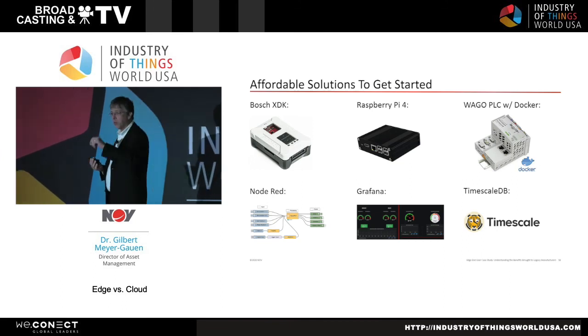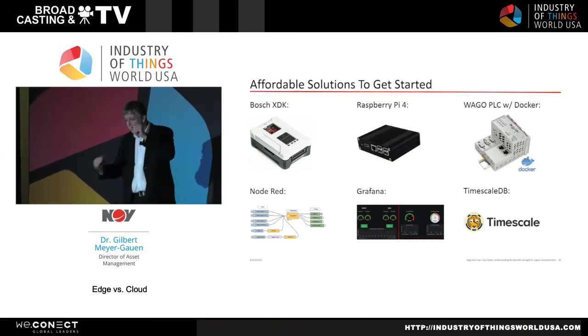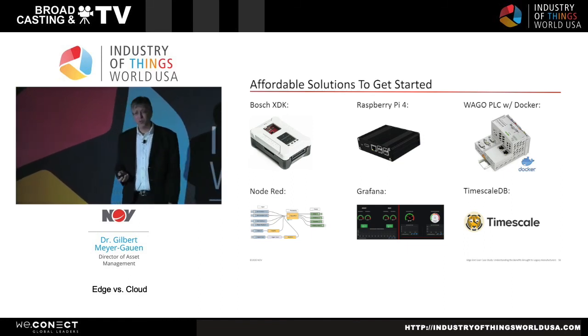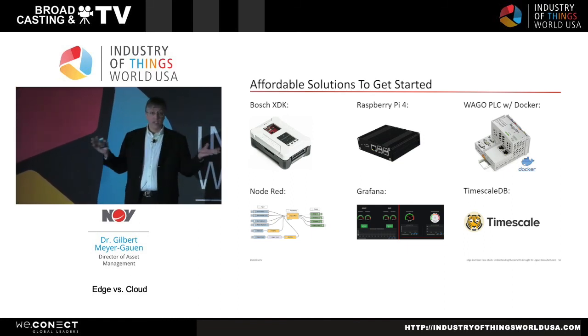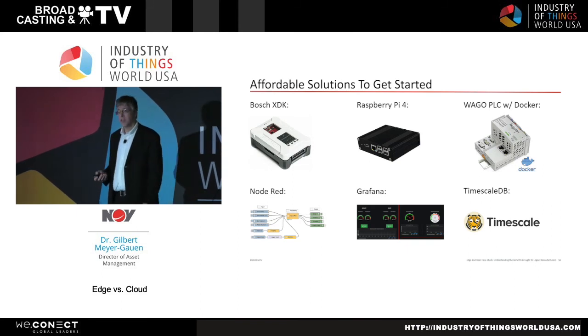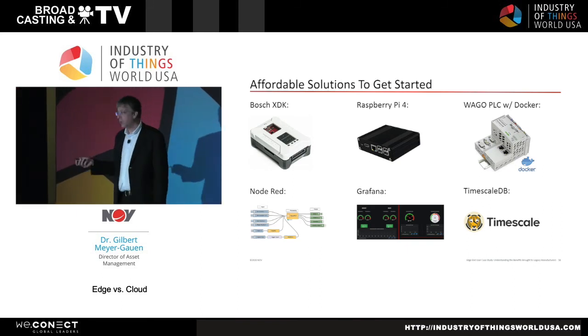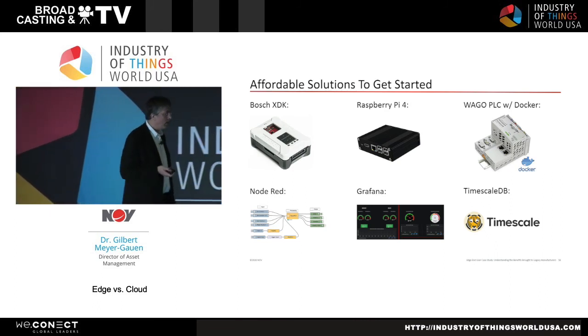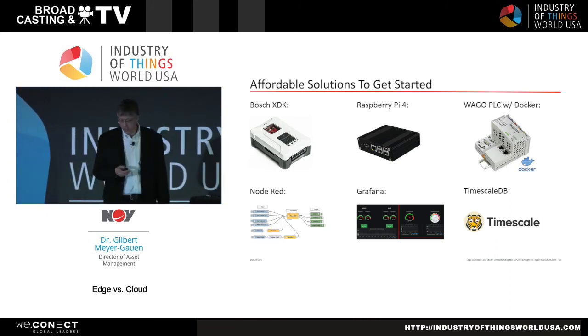Because it's drag and drop, you can say, hey, put it to an Excel spreadsheet, move it there, without you having to write code to do this. Node-RED runs perfectly in a Docker container, by the way. Grafana for dashboarding, of course, and we are also looking at TimescaleDB right now as our time series database.